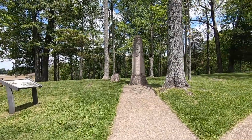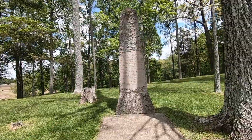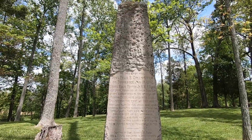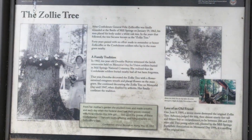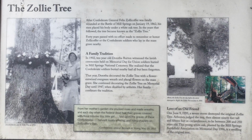There's an historical marker over there to the Zolly tree. This marks the spot where General Felix K. Zollicoffer fell on January 19th, 1862, as the Battle of Mill Springs was just beginning. Tradition holds that Zollicoffer's troops laid his body under an oak that stood here, and it stood until it was felled by a storm in 1997.